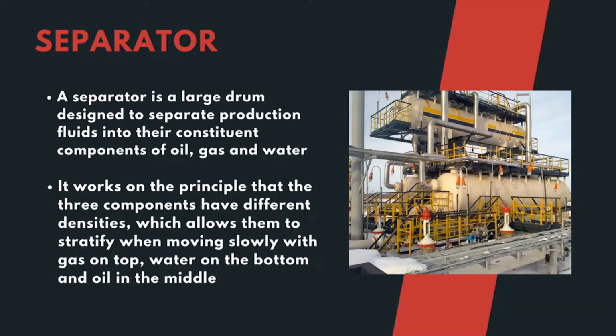Water, being the heaviest amongst the hydrocarbon and the water, will settle down at the bottom of the separator and it will be continuously drained out. Then the liquid will be taken to further processing. It works on the principle that the three components have different densities, which allow them to stratify when moving slowly, with the gas on top, water on the bottom and oil in the middle.